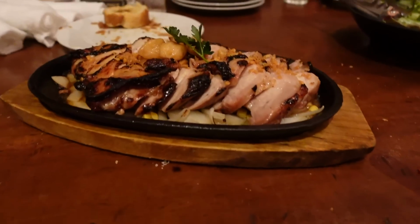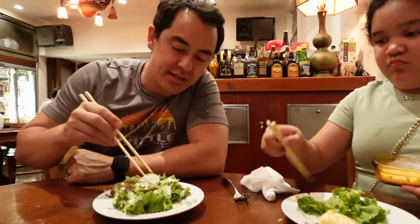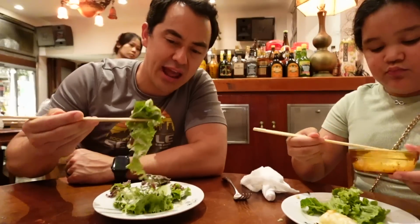See the cheese crust. Oh yeah. Can't remember having this Caesar salad, but this Caesar salad dressing, I have a feeling they make it in house.